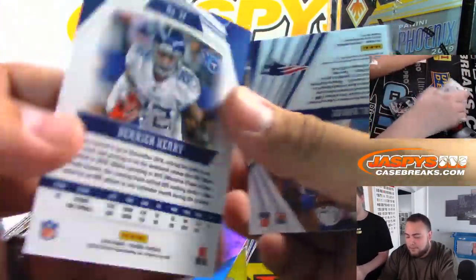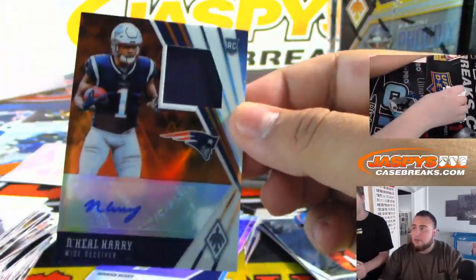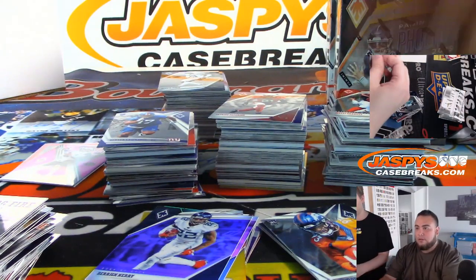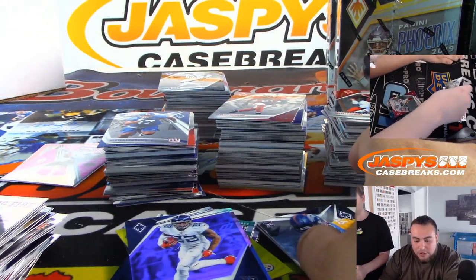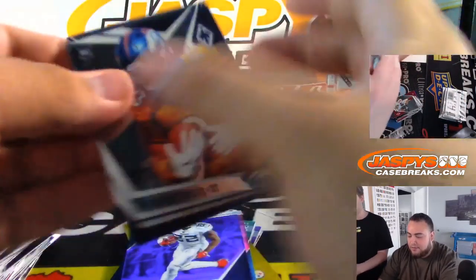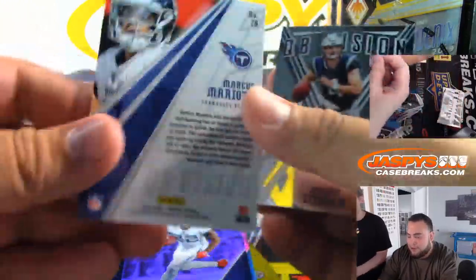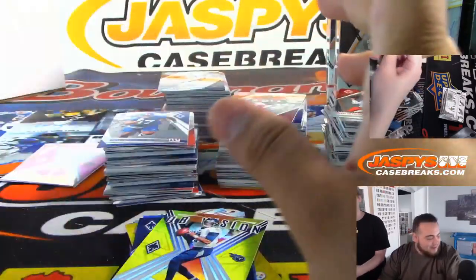Henry. N'Keal Harry, nice for the Patriots. $125. Patriots. Evan. Mariota QB Vision.